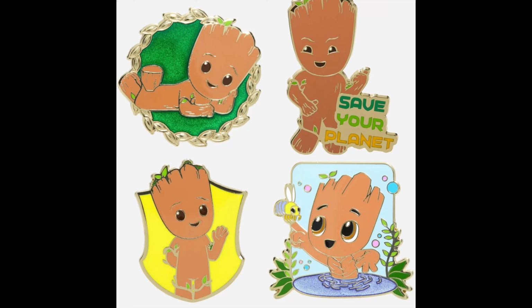Next up is Box Lunch. They had a few new I Am Groot pins and a lanyard. These released last week. 4 different Groot pins there, and they all have a retail price of $10.90 each.